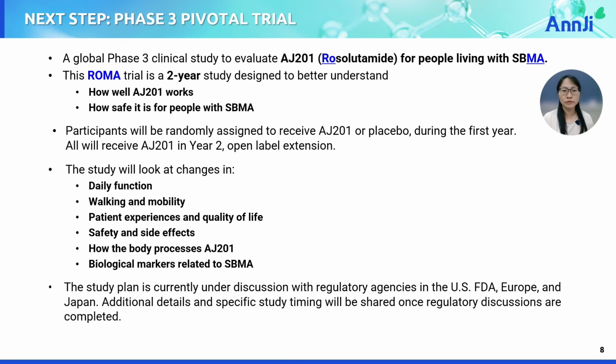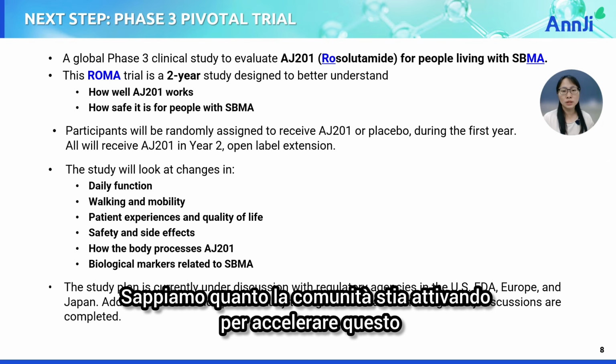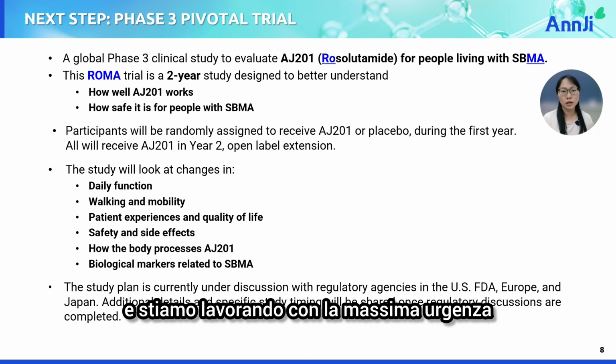We are currently in active discussions with regulatory agencies in the US, Europe, and Japan to finalize the study details. We know how much the community is anticipating this, and we're working with the utmost urgency.